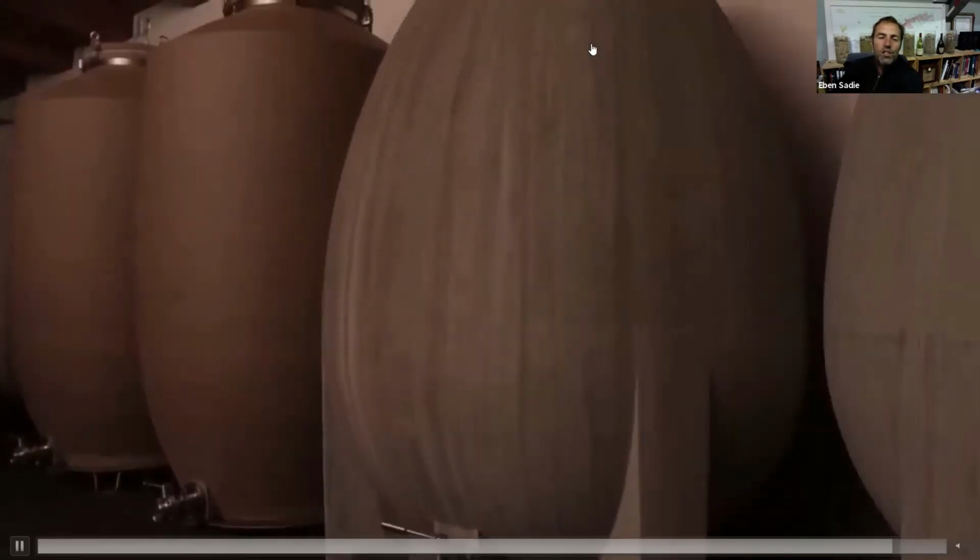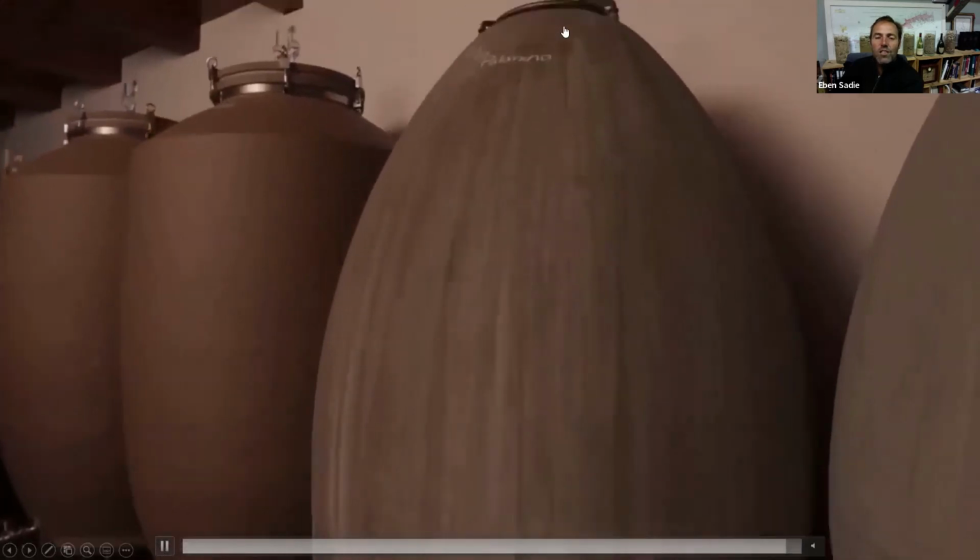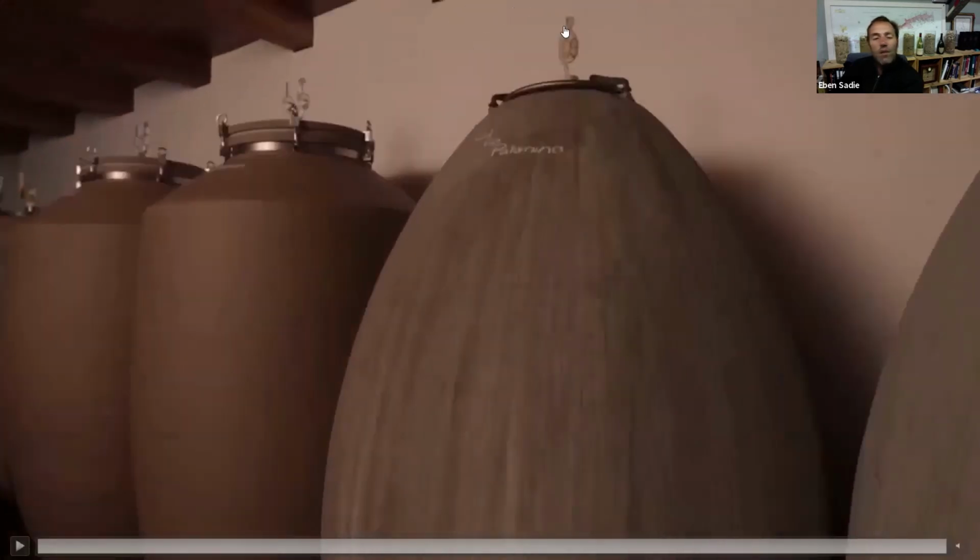Most of the foudres we have, my oldest tanks, they were 15 years old when I bought them. So my oldest tanks are now 37 years old, something like that. The oldest foudres, 37 years. And my youngest foudres are 4 years old. So I have from 4 years till 37 years foudre, and the rest is all concrete.